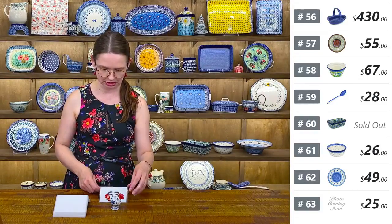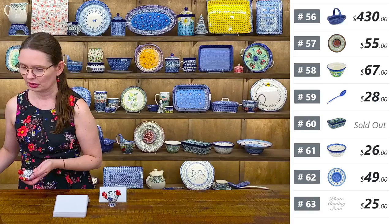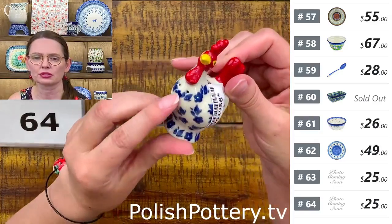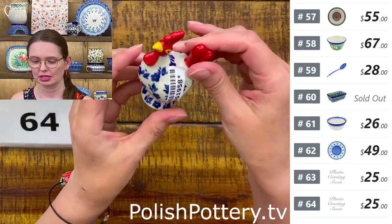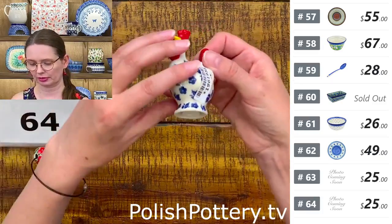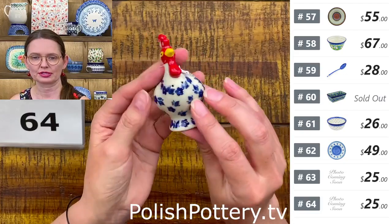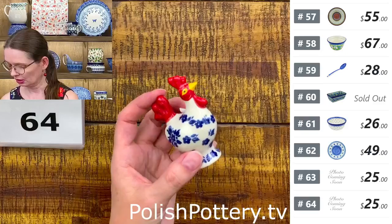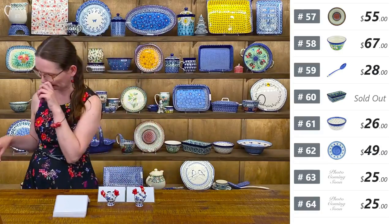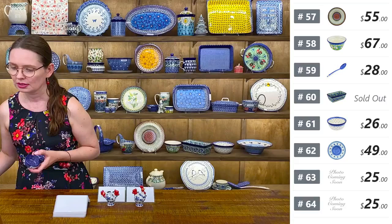So number 63 is the hen, and then the rooster. And here is the rooster. So the holes, well, yeah, you can definitely see them up close, but you have two holes here, and the hen has the hole covered with the sticker. Okay, but yeah, little stoppers to add your salt or pepper, and that's the rooster. $25 as well, Ceramica Artystyczna, fantastic pieces. So that's number 64. And then, where is the salt and pepper from the shelf behind me?